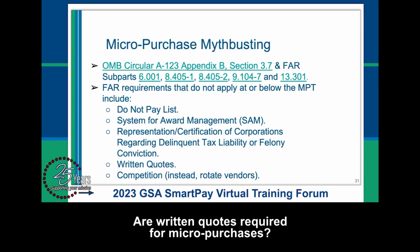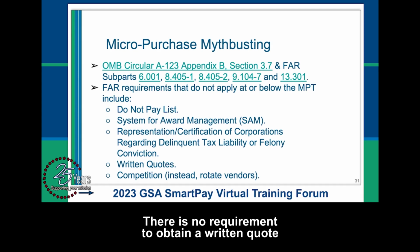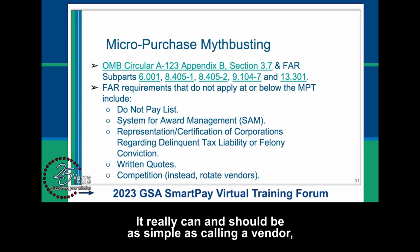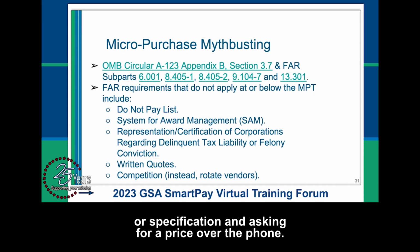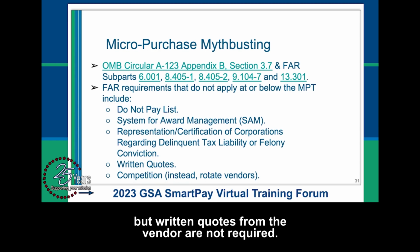Are written quotes required for micro purchases? Again, the answer is no. There is no requirement to obtain a written quote for a micro purchase. It really can and should be as simple as calling a vendor, explaining what you need, and providing a part number, possibly providing a simple statement of work or specification, and asking for a price over the phone. Agencies have different ways of documenting that process, but written quotes from the vendor are not required.